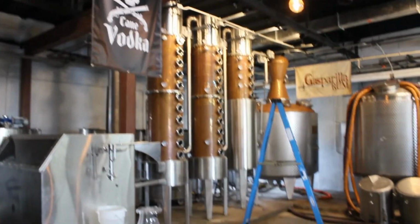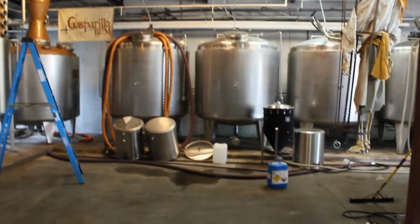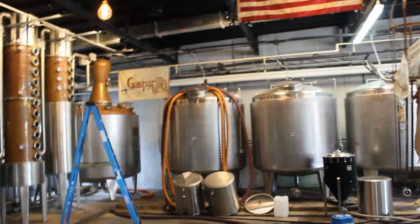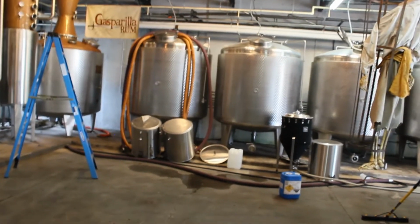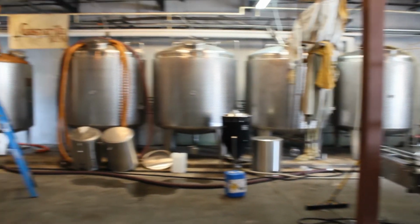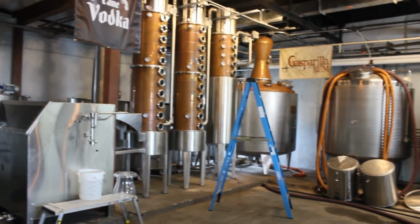You got the still and combination column. It's a 1,200 gallon, and then we have four 1,200 gallon fermenters, those right there. We make about 100 proof gallons at a time of finished spirit. So that's 100 gallons at 50% alcohol. And there's the famous pot still and column stills there.